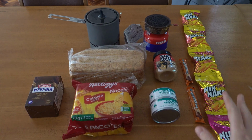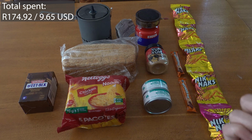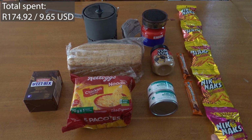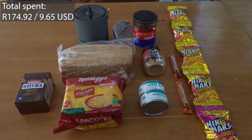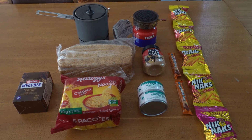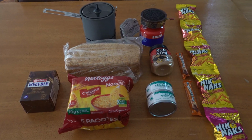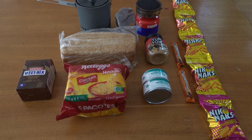This is the food that I've managed to buy. I'll put the prices on the screen for each item as I mention it. I think all of these items were on special. I bought them from my local grocery store called Checkers, which had some pretty good deals. And unfortunately, I don't have a backpacking trip planned, but I am going to be eating them at home and cooking them as I would on a backpacking trip to make it as authentic as possible.